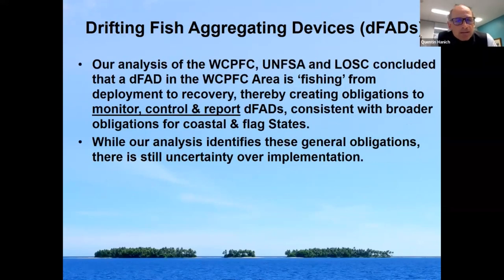So we undertook an analysis of the Western Central Pacific Fisheries Convention, the UN Fish Stocks Agreement, and the Law of the Sea, and concluded from this analysis that a drifting FAD in the WCPFC area is fishing from the deployment through the drifting stage to recovery, thereby creating obligations to monitor, control, and report drifting FADs consistent with broader obligations for coastal and flag states. While our analysis identified these general obligations, there was still some uncertainty over the actual implementation.